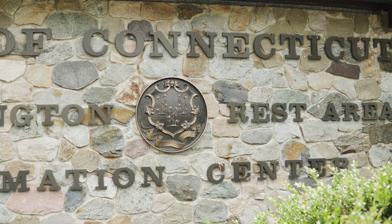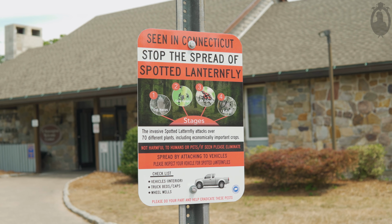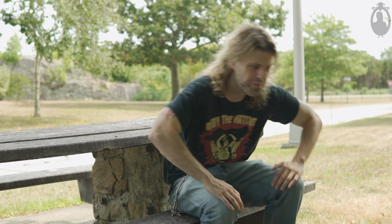Not much to see so far. Hopefully it gets a little bit more exciting than this. It is Connecticut after all. But Connecticut does have some of the best creepy ass abandoned buildings and hauntings for some reason. So with that being said, cops are already here. I cannot believe this, but join us.